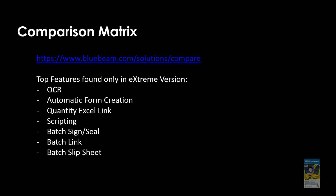And if we take a look at all of the top features found in the Extreme version only, you have optical character recognition scanning. That way your document can be searchable via text. We have automatic form creation, so instead of creating each of the check marks and boxes and radio buttons and text boxes and drop-down lists one at a time, you can actually use the automatic form creation button, and it'll help automate that process.